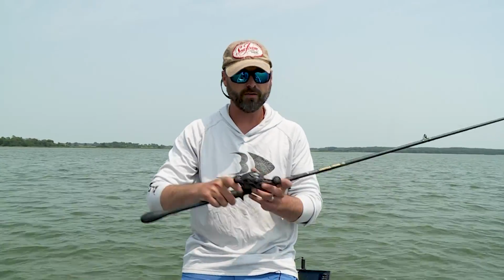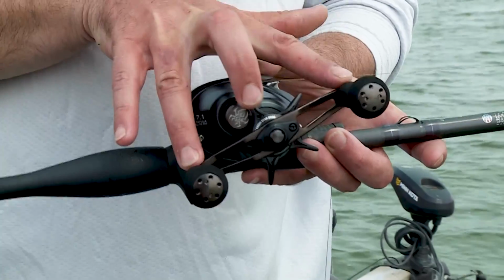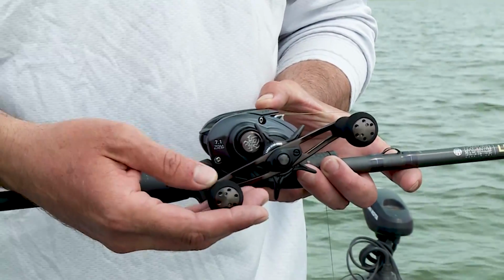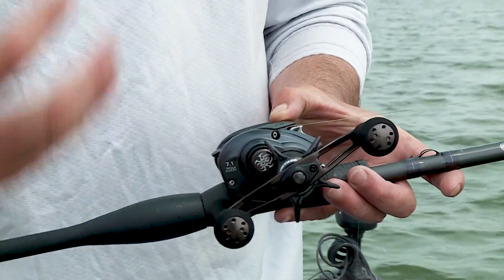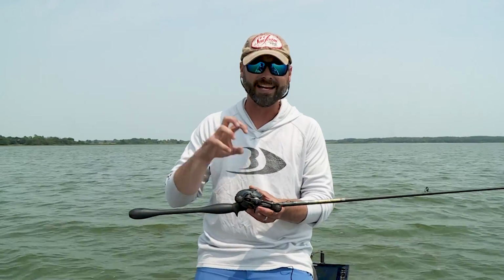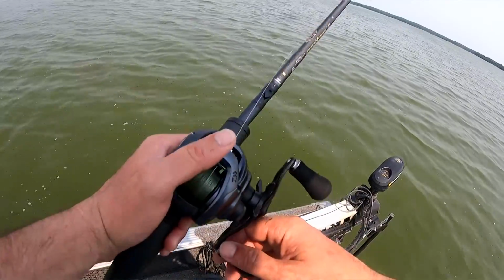The other thing I really love about it is the handle. This is a 100mm handle. A lot of the reels out there have 90mm handles, and that extra 10mm along with these big EVA knobs give you a ton of torque and a ton of cranking power. These are in 7 and 8 gear ratio, so they're really fast. You can get a bait out, pick it up really quick, get it out, pick it up really quick.